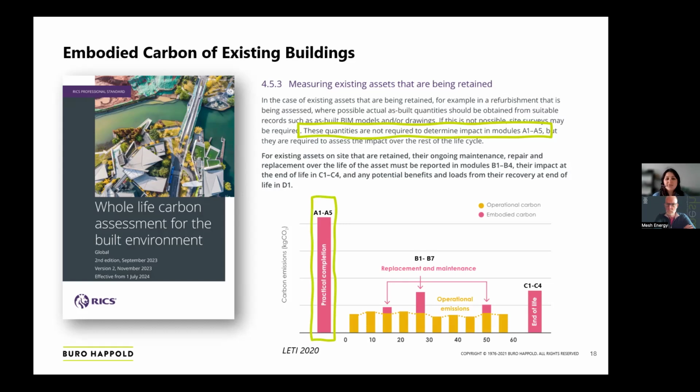So if we don't need to take into account the embodied carbon of existing assets, it means that this initial A1 to A5 embodied carbon can be vastly reduced. And that's why the embodied carbon impacts of retrofitting buildings really need to be explored and made the most of, especially in a country such as the UK, where we have so much existing building stock as well, and so much of it that is lying empty.